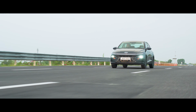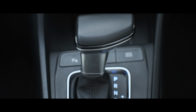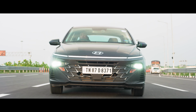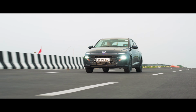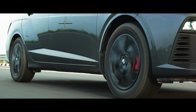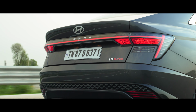So with its kind of acceleration and refinement, not to forget the 7-speed DCT gearbox that offers a sporty feel with its quick shift and paddle shifters, this powertrain accentuates the new Verna's feel as a top-notch offering in its segment. More importantly, despite being the most powerful car in its class, the Verna boasts of an ARAI certified fuel efficiency of 20.6 km per litre for the turbo petrol DCT version, which is yet another feather in its hat.